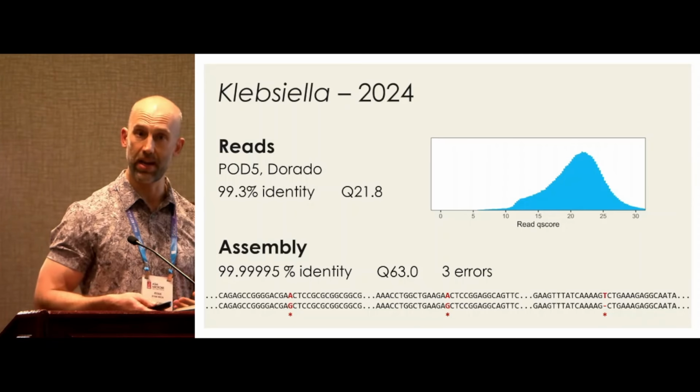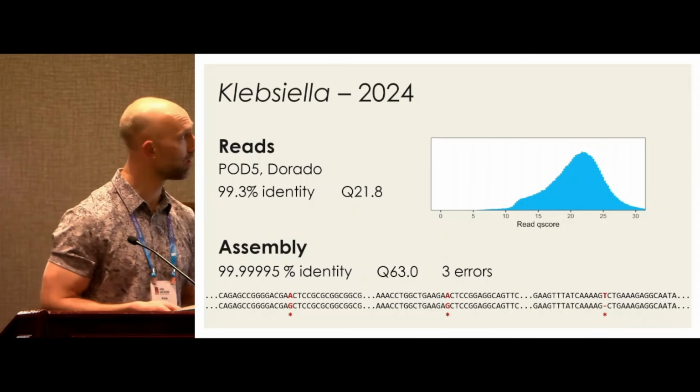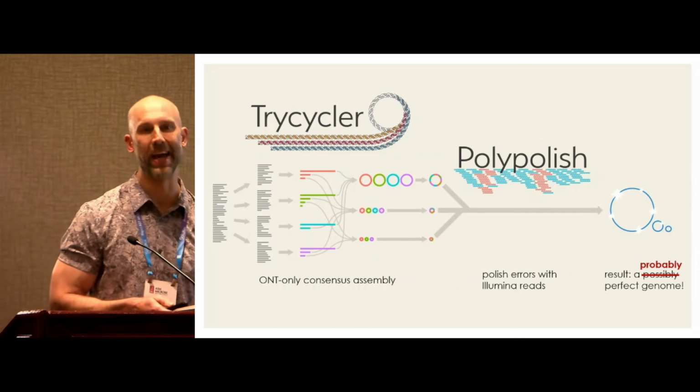So today, how do I go about doing assembly? Well, I largely use the same approach that I did back in 2021, but the change I will make is we've gone from like maybe you can get it perfect to I think you probably can get it perfect now.